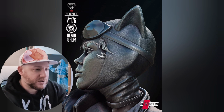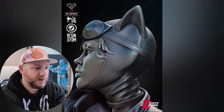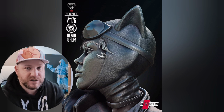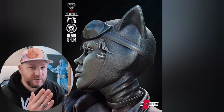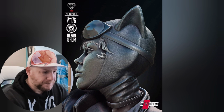So starting off, I'm not a fan of Batman's expression, looking face forward. And I'm not a fan of Catwoman's expression looking face forward. But the two of them looking at each other from the side, so far I really like, and that's how it's going to be displayed. So far it's working for me.